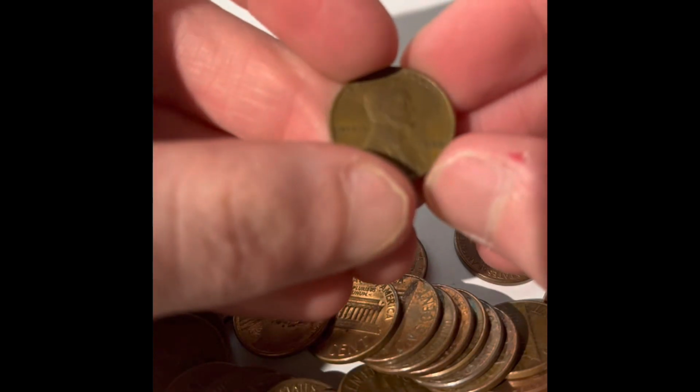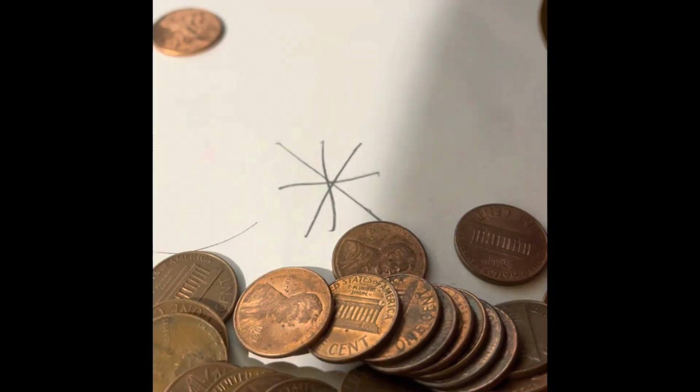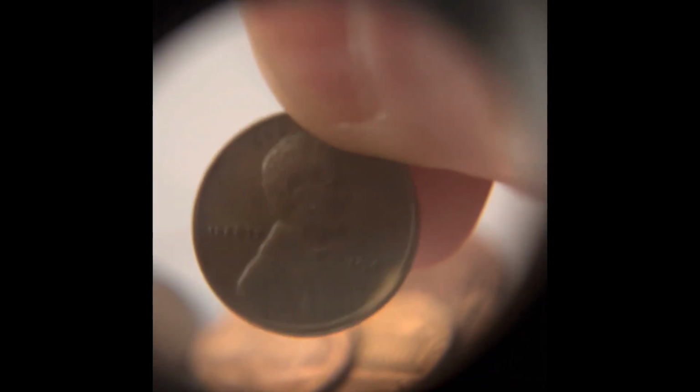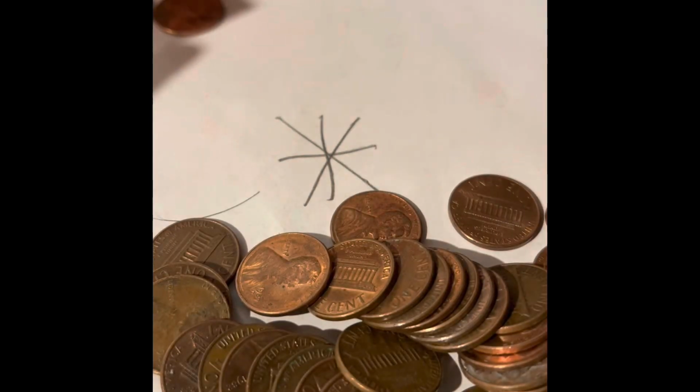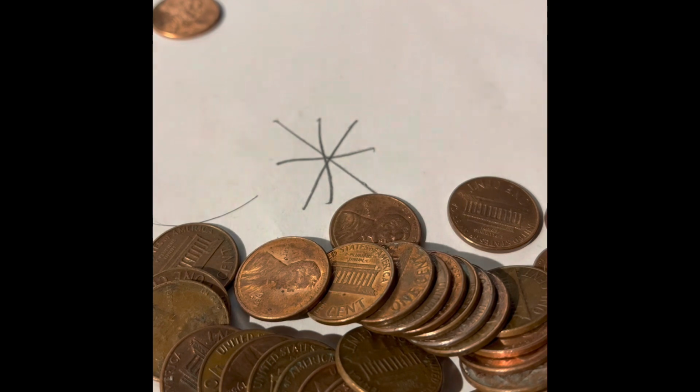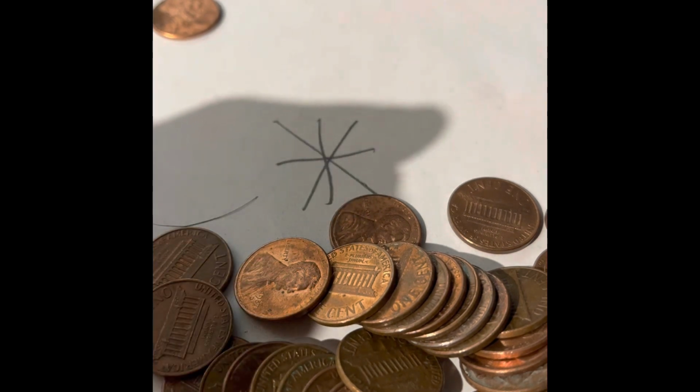Yes, and we found another wheat penny. It's actually a 1945 Philadelphia. Of course, it doesn't want to focus. There it is. So that one will be on eBay. It's one of the older ones. Well, they started making them in 1909. So that's not super old, but it's the oldest penny that we have so far.